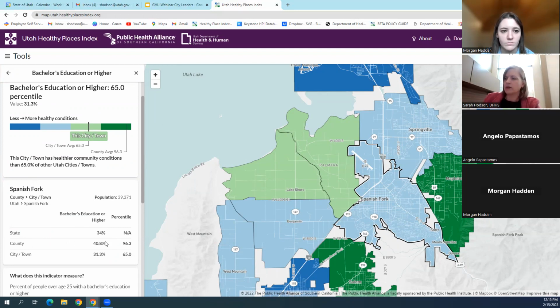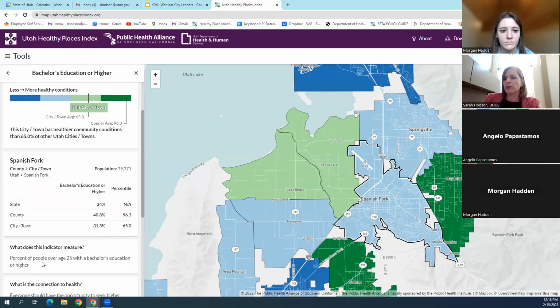So I want to point out that you'll see 2 numbers here. The number on the left is the actual value. So 31.3% of people over the age of 25 in Spanish Fork have a bachelor's education. And the number on the right is the percentile ranking compared across the state. So 31% of adults have a bachelor's education, but that ranks in the 65th percentile for the state. So it's doing fairly well across the state. Utah County has a little more than 40% of adults with bachelor's education, and that ranks 96th percentile across counties. So Utah County is very high in terms of bachelor education. So just to make sure there's an understanding of what these 2 numbers are.